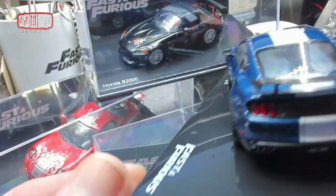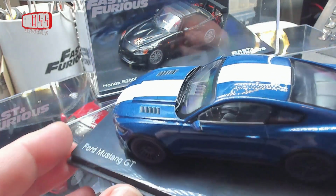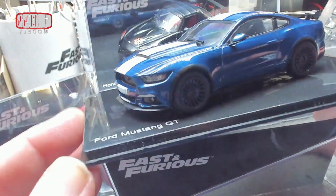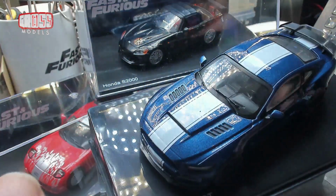Everything around there, true to the original. Nice shiny paint job, vents on the front. Nice stuff there. Not as nice a car, but, you know, I still happily have one. There we go. Right, let's put it away and look at the next one.